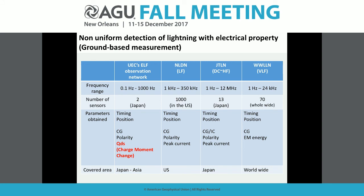So let's move on to the detection of the lightning parameter in our modern lightning detection systems. These are some examples. From the left, we have the ELF measurement system, and then three conventional lightning detection systems. For example, NLDN, which covers the US, and the JTLN, the US Network's total lightning system recently deployed over Japan, and worldwide detection using the VLF frequency range, the WWLLN.